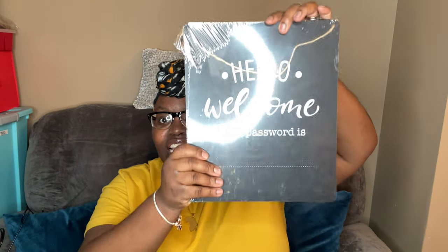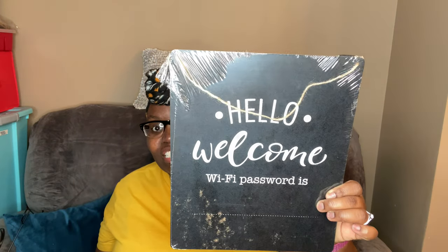But yeah, got this item. It has a little rope inside that you can hang it up. But I don't know if I'm going to put it up on the wall or if I'm going to frame it, like I said, and put it somewhere really and make it cute, but have the password there. Yeah, I thought this was really adorable.